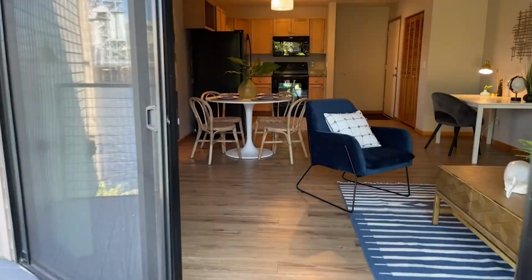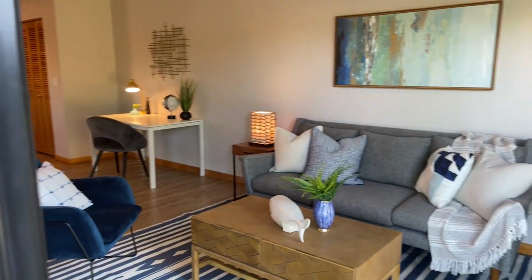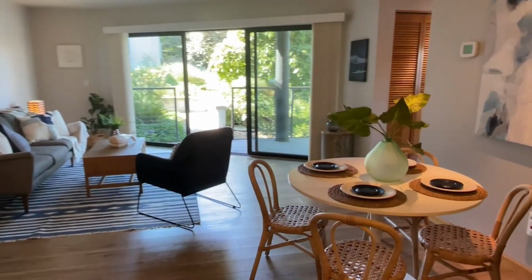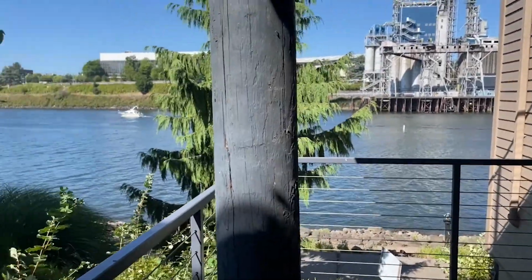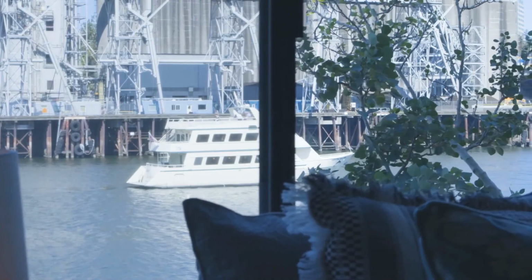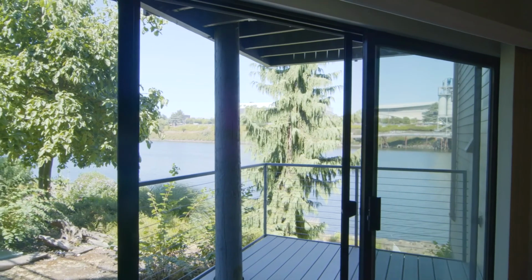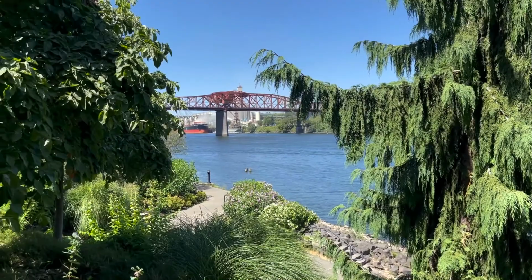Welcome, come on in. The first thing you're gonna notice about this place is how open it is and literally right on the water. If you wanna be Pearl adjacent, downtown adjacent, this condo could be for you. It's literally right on the Willamette River. I mean, look at these views, amazing.